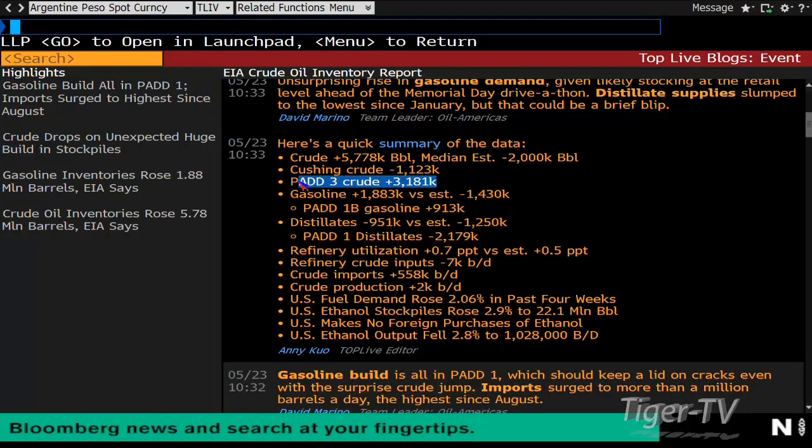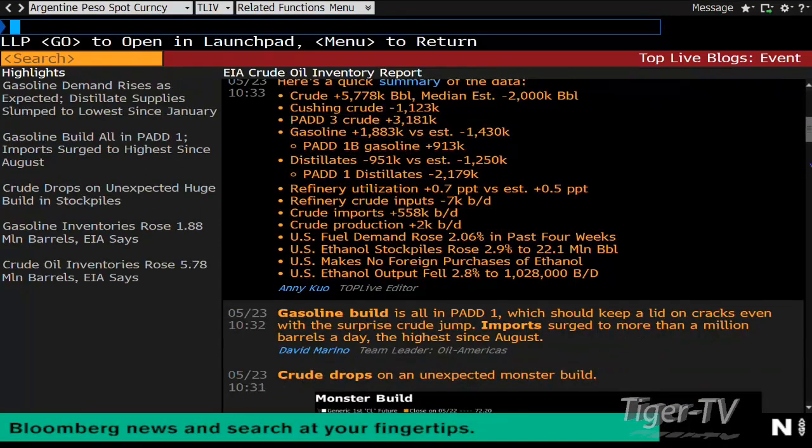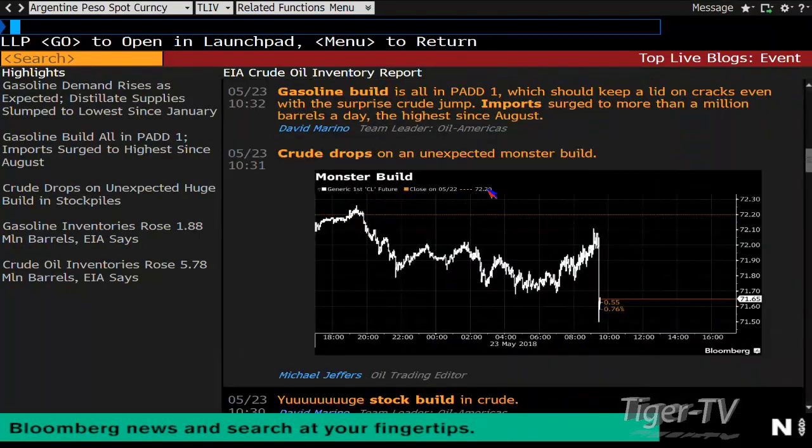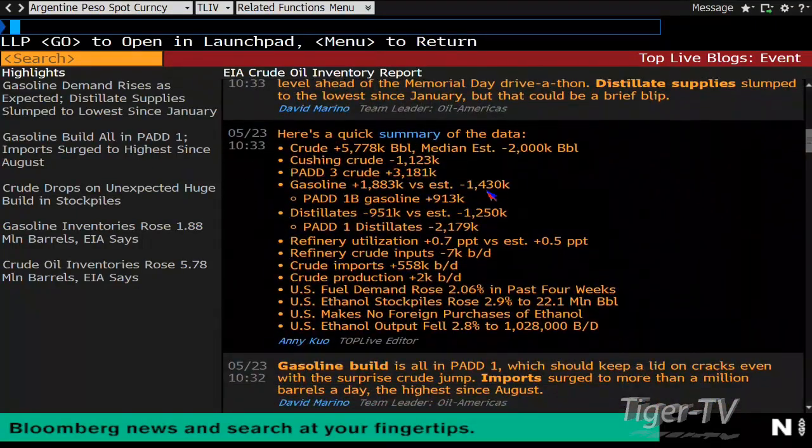I'm wondering what the expectation was there. That seems to be a big build for PAD 3. Gasoline, the estimate was for a decline of 1.4. Look how quick these numbers are loading on a day like today. And then you had a build in gas, same thing, 1.8. Distillate's pretty close to estimates. Let's see, fuel demand. So demand rising 2% in the past 4 weeks. It'll be interesting to see how that plays out. With demand rising, we still have more gas.